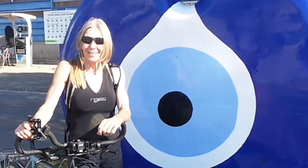Just finished doing the packing at home, come out for a little ride. Tomorrow we set off on our journey across Turkey heading towards Georgia.